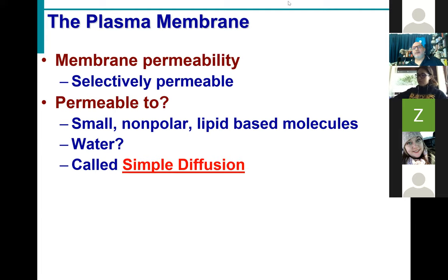Now, the movement of water is somewhat special. Absolutely, water moves by simple diffusion, but because anatomists love to name everything, and because water is so important, they give a fancy name to the simple diffusion of water. Anybody know the fancy name of the simple diffusion of water? Yeah, there you go, osmosis. But all osmosis means is simple diffusion of water. So the same rules that affect simple diffusion of other molecules affect the simple diffusion of water as well.